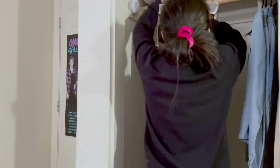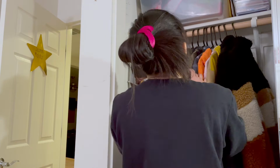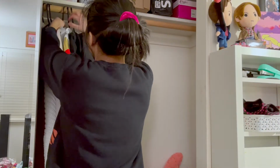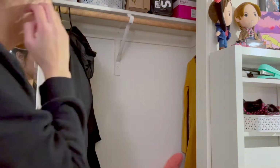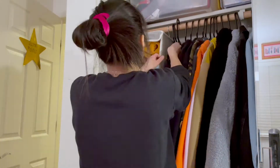So I just went back in and started putting away all of my jackets and coats back in my closet, sorting them out by sweaters and long sleeves and winter coats and thicker coats and all of that type of stuff. I even put in my summer clothes on the right side of my closet just because those things I don't want to fold in my dresser.